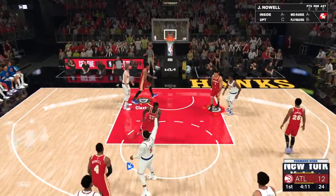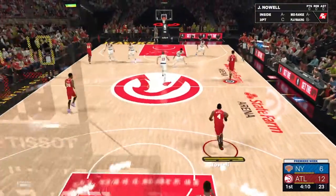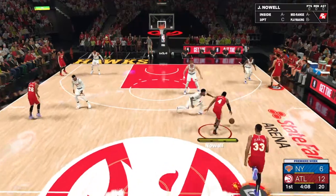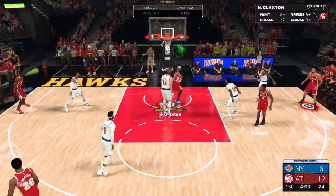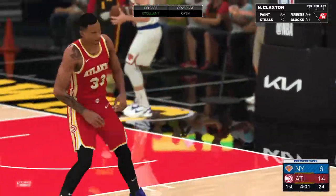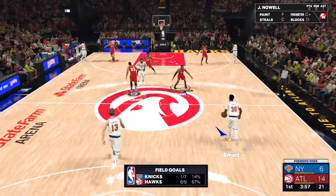Noel, he's checked in for the Hawks. And he makes all three. The Hawks leading. To the inside. Here's Claxton. That one's good for two. Getting out to a nice lead. Great flow and great execution. And here are the Knicks.